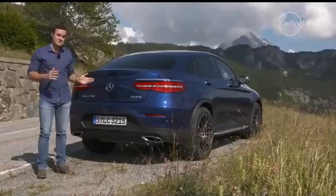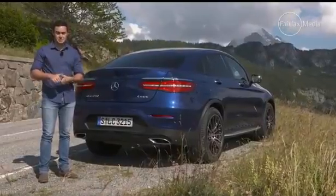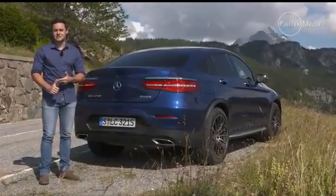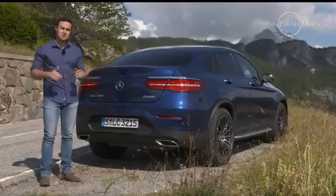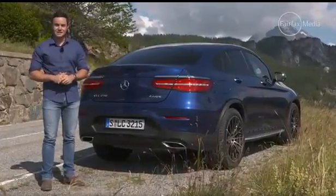There's no doubting that the GLC Coupe is more than just a styling exercise. It does successfully blend sports car, luxury car and SUV. Will it be the best in its segment? Well, only time will tell, but one thing is for sure, this car has a very distinct character of its own.